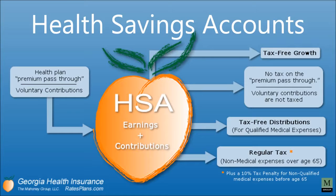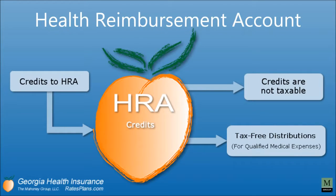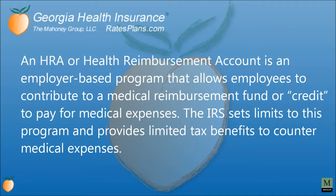Now, an HRA is slightly different. An HRA is a credit. So now the credits are not taxable. There are tax-free distributions for qualified medical expenses. But what's different about an HRA? Well, an HRA or health reimbursement account is an employer-based program that allows employees to contribute to a medical reimbursement fund or credit to pay for medical expenses.